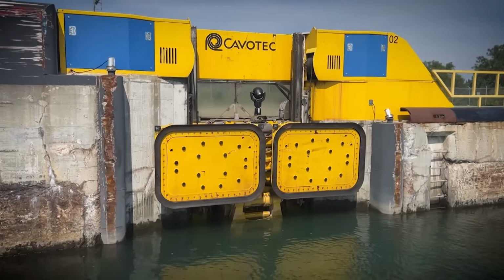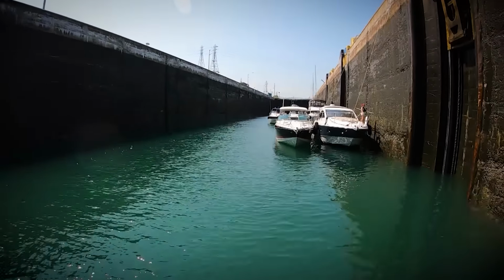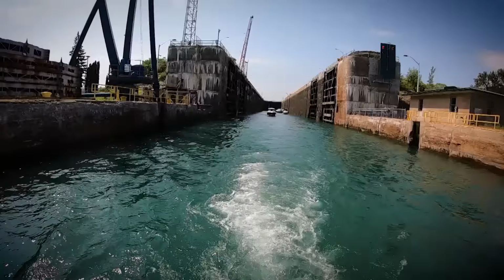Oh, and to keep with that barely beating the rain theme that seemed to evolve during this part of the trip, we started hearing weather warnings as we got through that last lock and made it to Oka just before this came down.